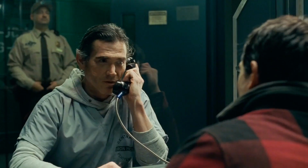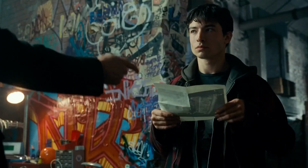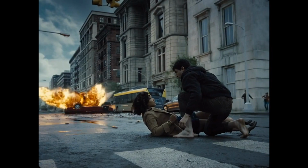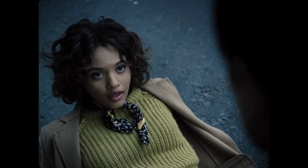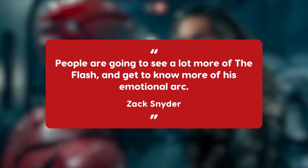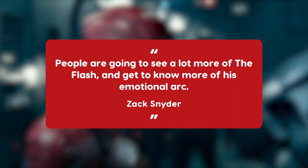His mother's death, his father's wrongful incarceration, and his quest to uncover the truth. Plus, the theatrical version cut out Kiersey Clemens' Iris West, who we saw added back in during the Snyder Cut teaser. People are going to see a lot more of the Flash, Snyder said at Fandom, and get to know more of his emotional arc.